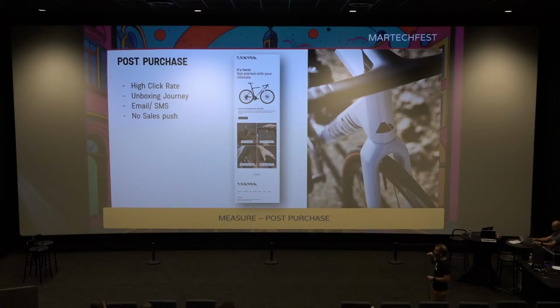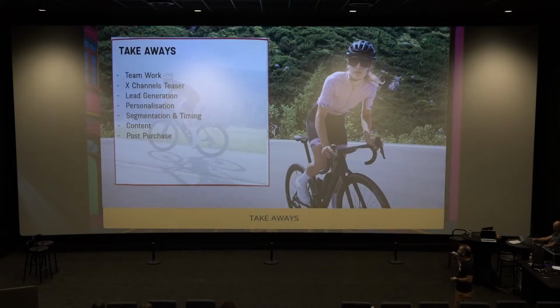That's why we decided to focus on the experience of assembling your bike and not push any product, because normally in a post-purchase journey you want to sell something extra, in case you forgot your pedals or something. But this time we decided to go only with a content focus. So yeah, those were the key takeaways for us.